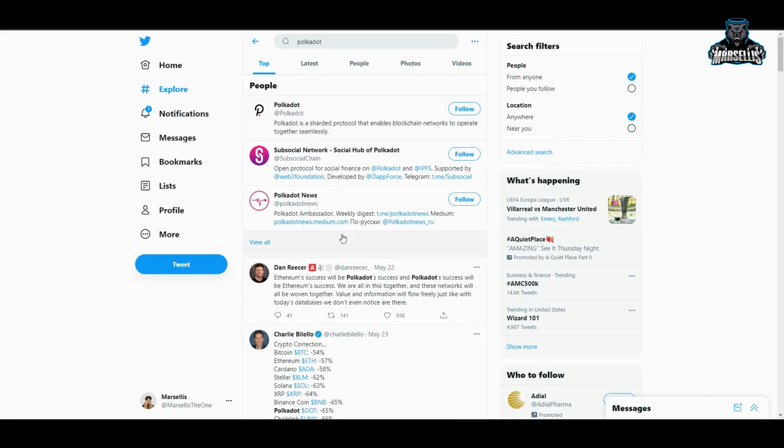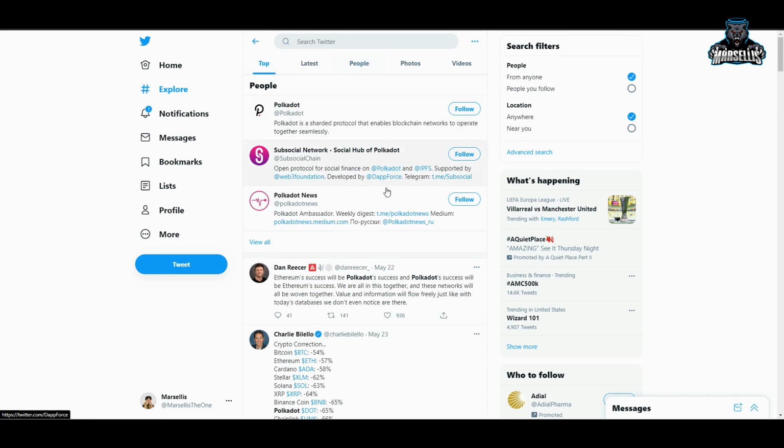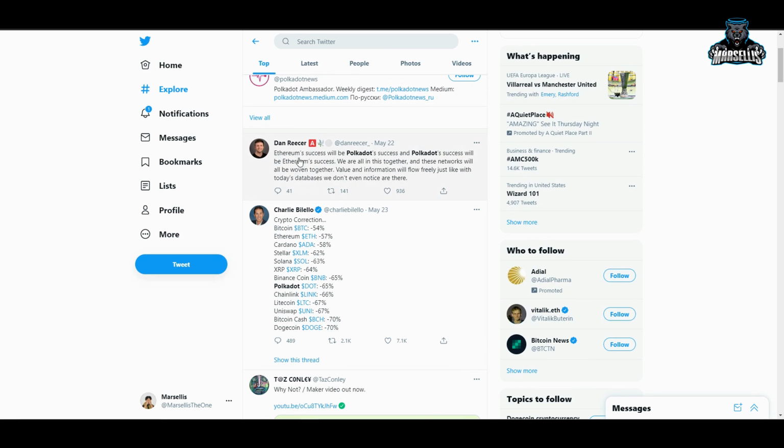So yeah, Polkadot on the rise. Definitely looking out for Polkadot. And look at the Polkadot community on Twitter. It actually has a pretty big community on Twitter. Look, 520 tweets in the last hour for Polkadot. And look at this tweet right here. This is a really important tweet. Ethereum's success will be Polkadot's success, and Polkadot's success will be Ethereum's success. We are all in this together, and these networks will be woven together. Value and information will flow freely, just like with today's databases we don't even notice are there.